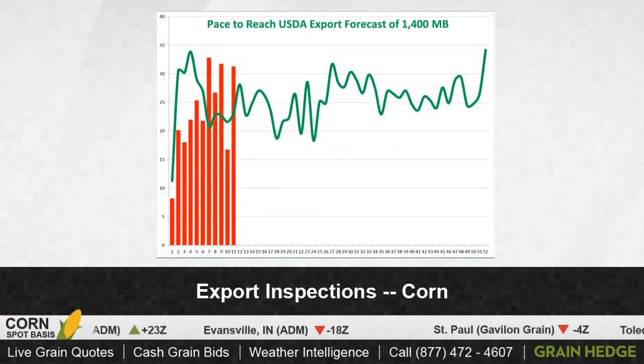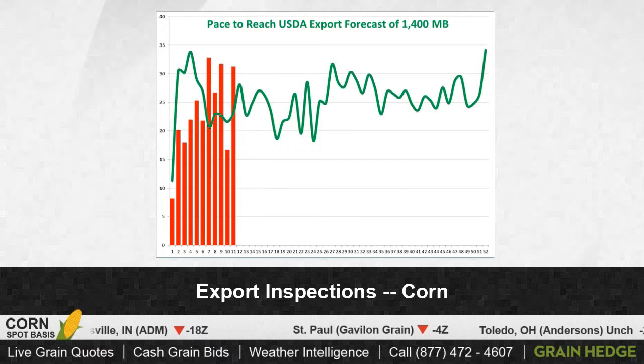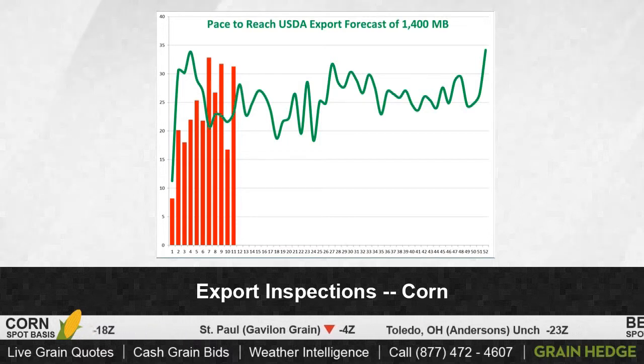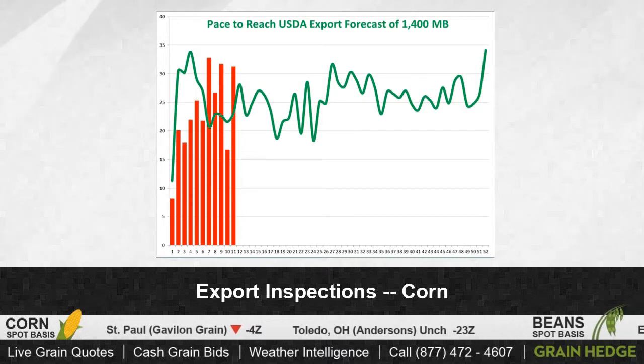If you take a look at where that leaves us for this marketing year, you can see here on this chart that we've been following this marketing year. The green line is the actual seasonal pace to meet the current USDA projections. The red bars are what we're seeing for exports. This just happens to be the corn chart. You can see over the last 4 or 5 weeks, we've really been beating the seasonal pace to meet those current USDA projections. On the year, that leaves us about 18 million bushels behind. So we are just a little bit behind, but we're catching up rather quickly to that seasonal pace.